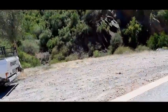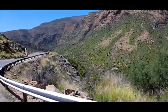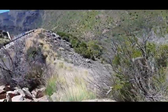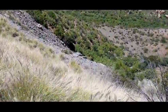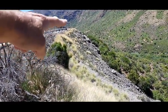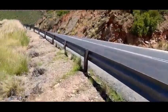Oh my, what's this? Oh, it's a part of a car or something, plastic. Let's go down here. Oh my goodness. Now we can see the pass, the old road down there, and it came a little bit up. So it came from that side and it went up and then went down here and then up again on the other side. Let's go and have a look on that side.